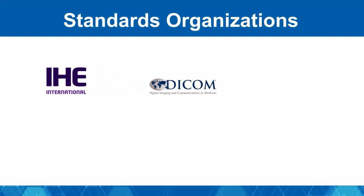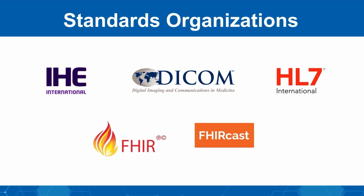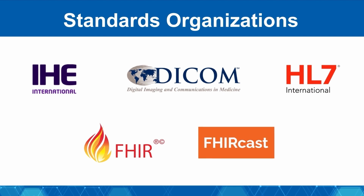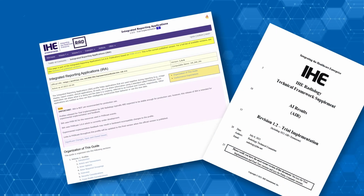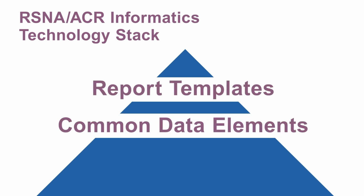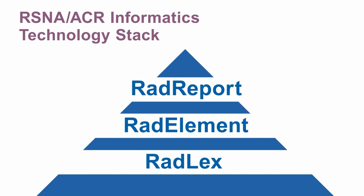Assembling the demonstration underscored the crucial role of interoperability standards and frameworks such as DICOM, IHE, and HL7 FHIR for the effective deployment of AI in an integrated workflow. These standards facilitate exchange of image annotations, findings, measurements, and assessment categories. Semantic standards, such as RSNA's RadLex, common data element modules, and RAD report templates help ensure clarity and interoperability.